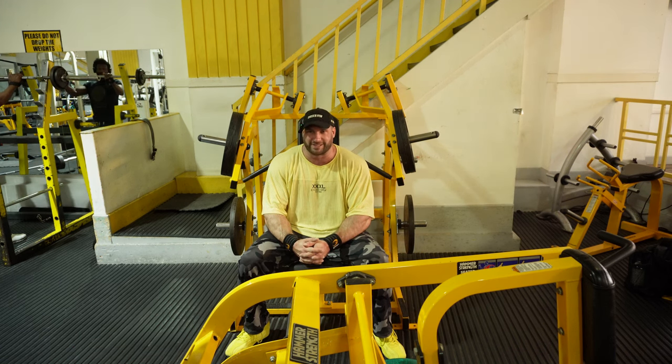The stack looks to be a little bit heavier than other machines of this type. So I put it on 84 kilos, but it goes quite a bit heavier than that, which is good to know.